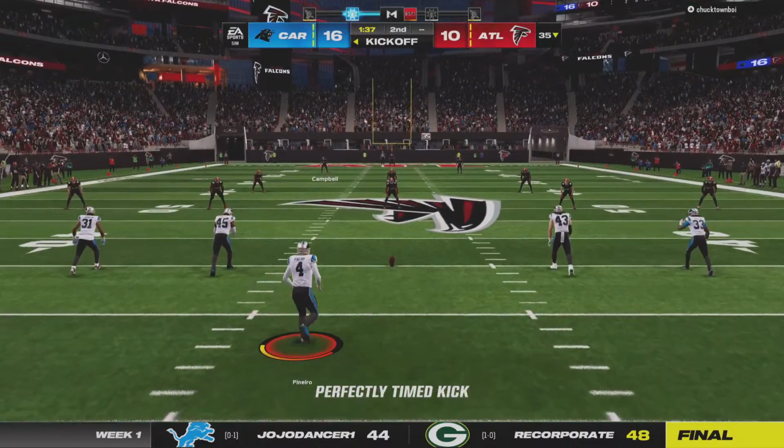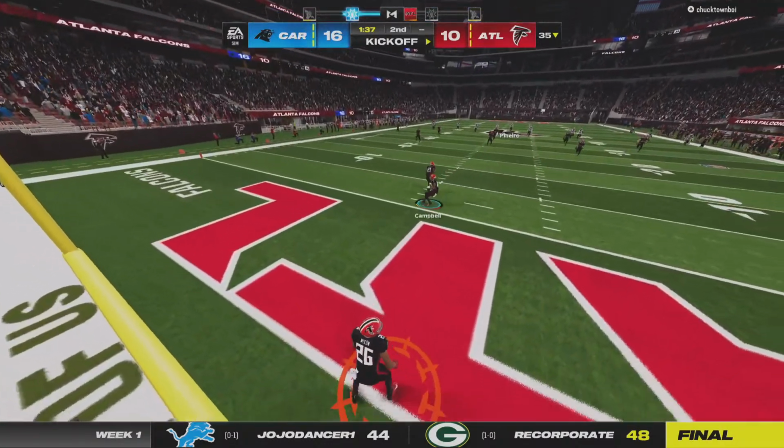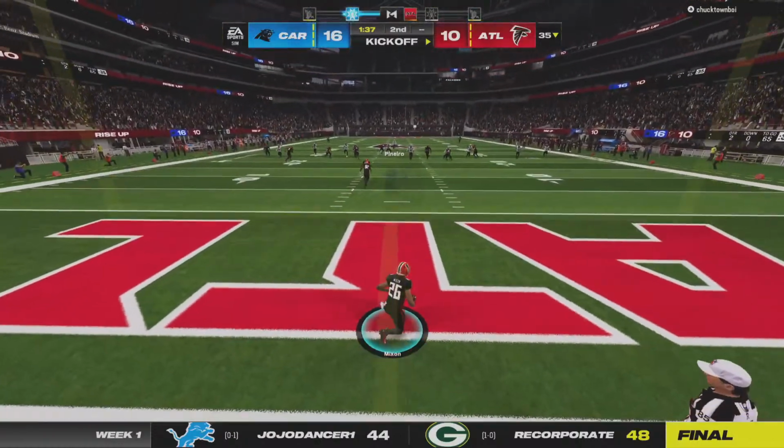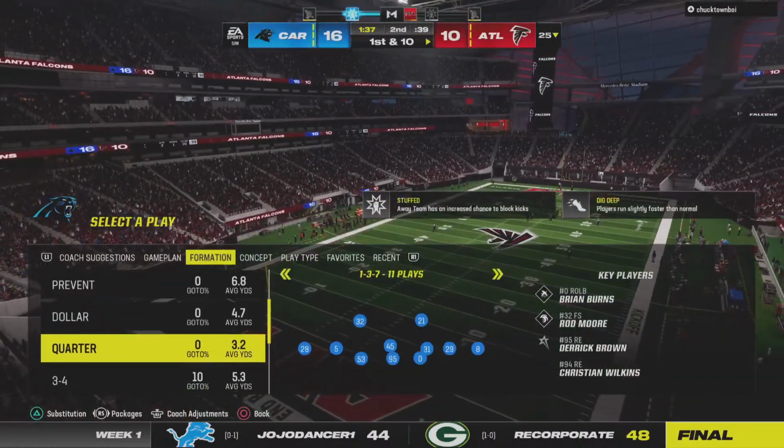Now after the touchdown, here's Pinheiro to kick it off. And he'll just take a seat, and the drive will begin at the 25-yard line.